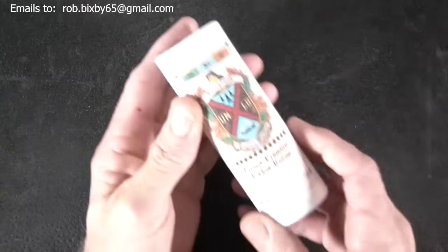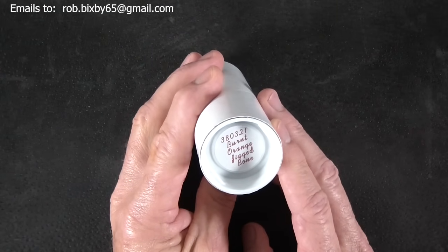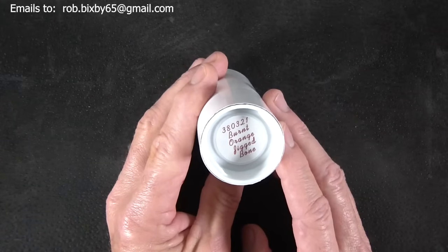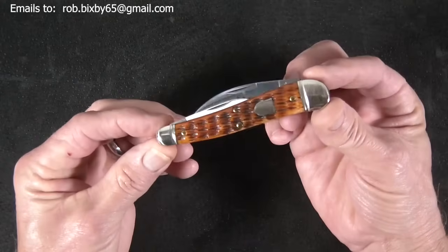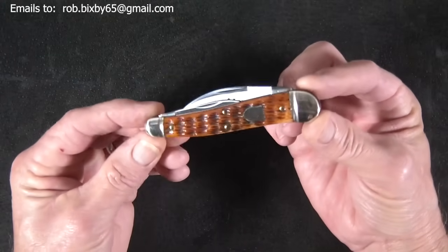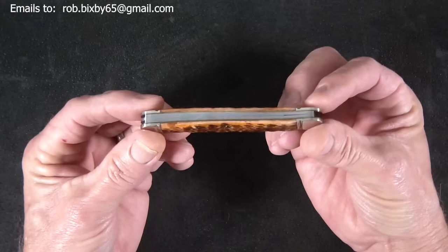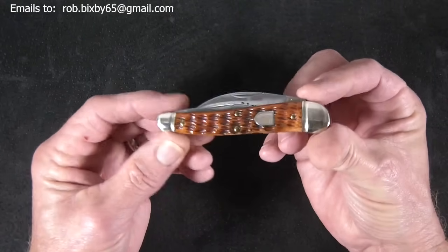Next up, from GEC's Northfield line, a model 380321 38 English Whittler in burnt orange jig bone. It will come with an English Whittler button. Here's the knife, that gorgeous 38 serpentine Whittler pattern, nickel silver bolsters with rat tails, brass liners. There's a great shot of your burnt orange jig bone.